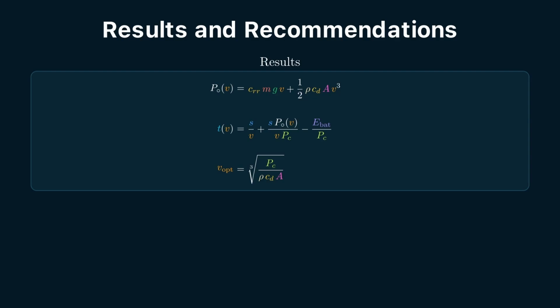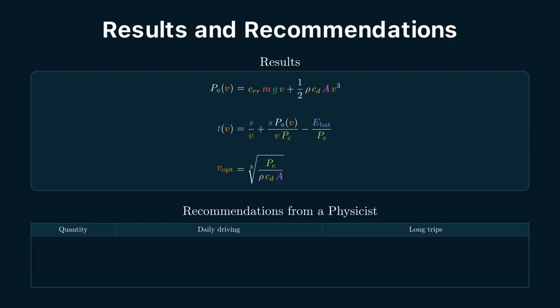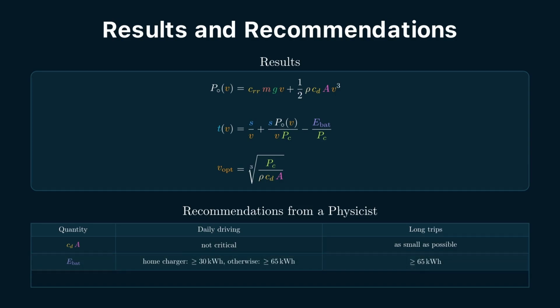And now we come to the recommendations from the physicist you trust and his cat. Let us distinguish between everyday driving and longer road trips. As far as the vehicle's drag area is concerned, it hardly matters for everyday driving. You are simply driving too slowly for that. On longer trips, however, it is an extremely important quantity, so Lucky would make sure that this value is as small as possible.